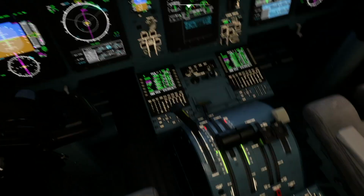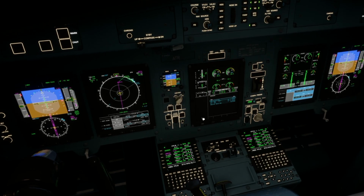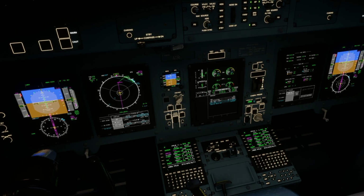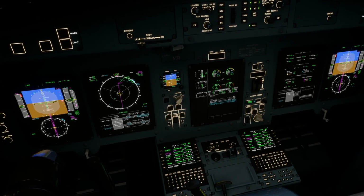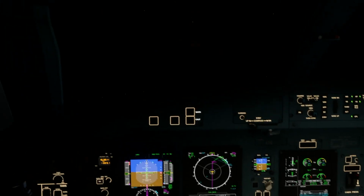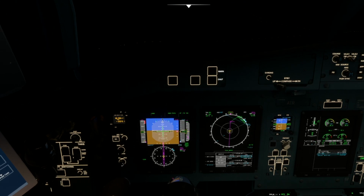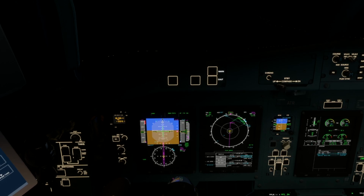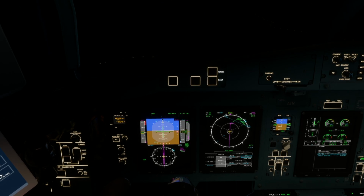Okay, descent checklist recall. Checked. Landing elevation set. FMS we've checked. Decision height we haven't done. So our decision height today is decision height 200 feet. So we can do some more scrolling again. Decision height is set and arrival briefing we have done. Okay, seatbelts will turn on a bit later.